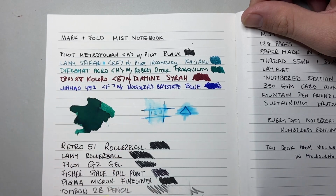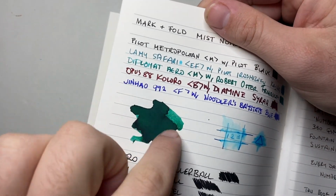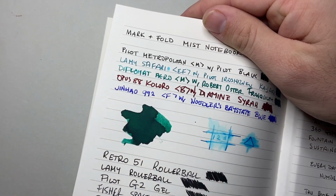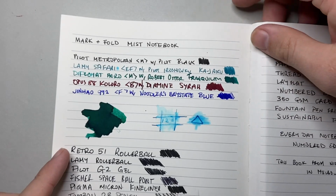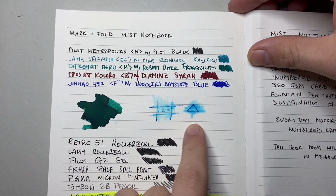Here I've done a swatch of Monteverde California Teal to see if we get any sheen, and there is a little bit of sheen just around the edges. This is a heavy sheening ink, so this is not super sheen-inducing paper. And then I've done a couple of water tests with Robert Oster Blue Water Ice just to see how things move around.